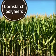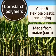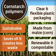Cornstarch polymers are often used to produce clear and flexible plastics suitable for sandwich packaging and disposable drink cups. Cornstarch polymers are made from maize and are renewable materials, so when you finish with them, you can put them on a compost heap to rot away. They are more sustainable than normal plastics, and this saves our oil reserves and creates less waste than goes to landfill.